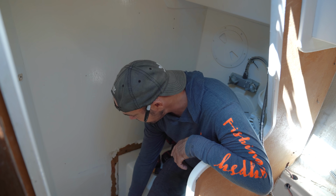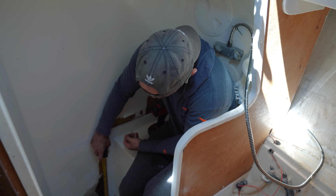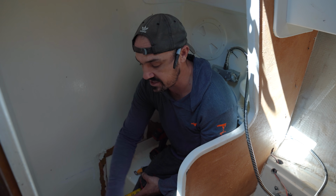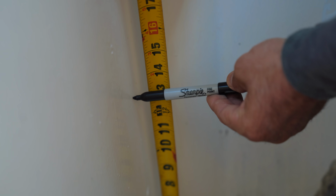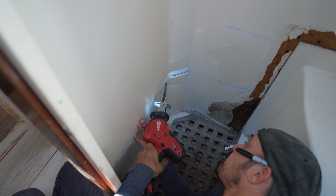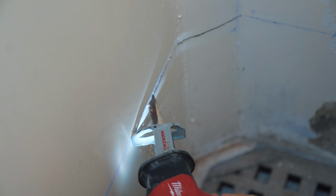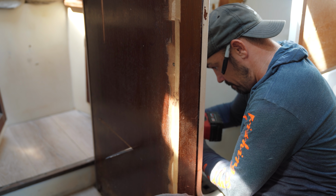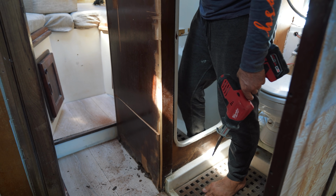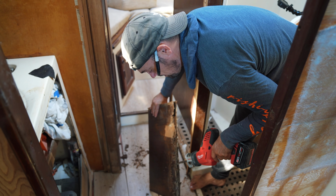Basically, I found where the rot is. It's at the bottom. I'm going to say it's probably about 12 inches. The bottom foot is rotten. So around this whole bottom, I'm going to take the rotten section out. This is a disgusting rot that we wanted to get rid of here.